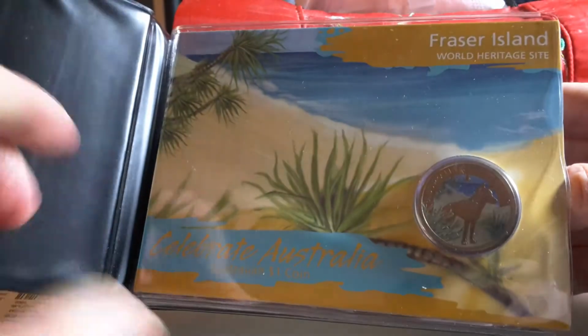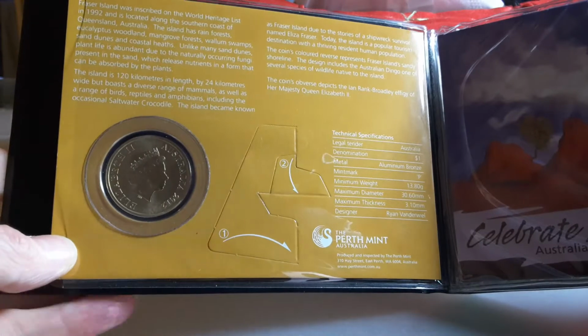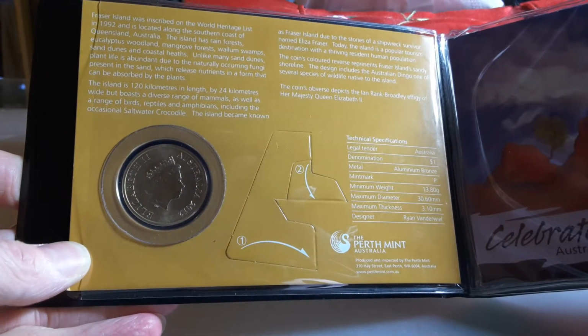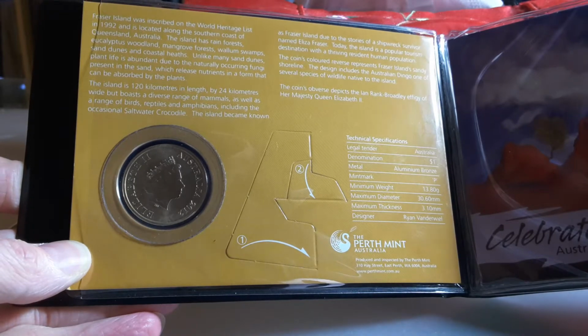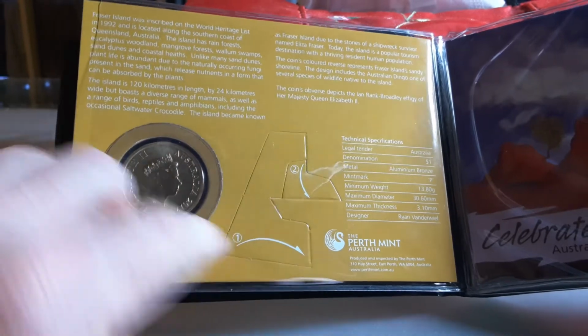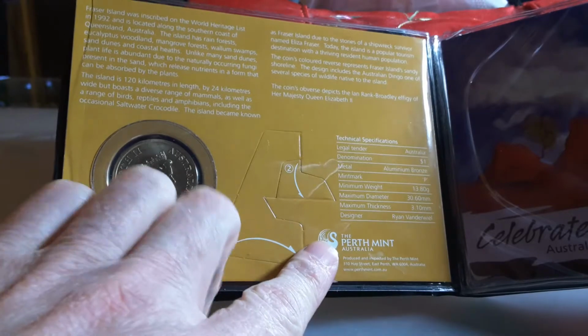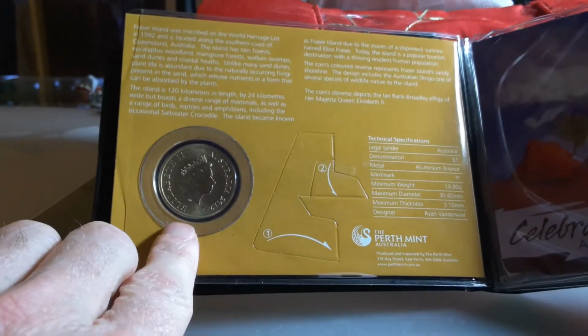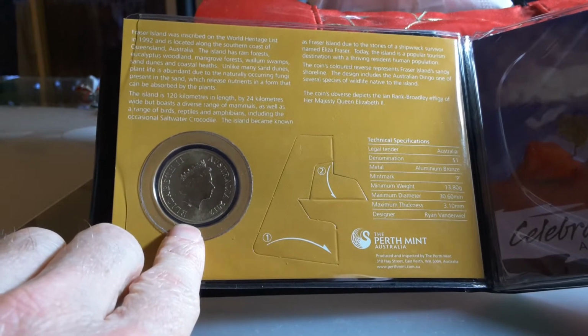And on the reverse of this coin set, we have the specifications, except for the mintage. Even on their website, there is no mintage, so I'm not too sure how many were minted. So we have the Perth Mint down here. And it has this little section here so you can fold it out. And it just has the normal reverse.